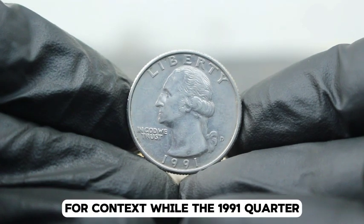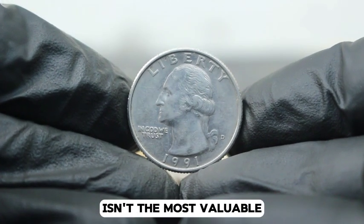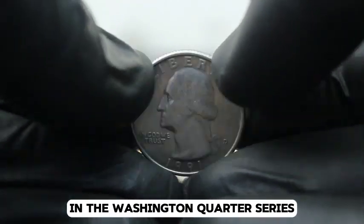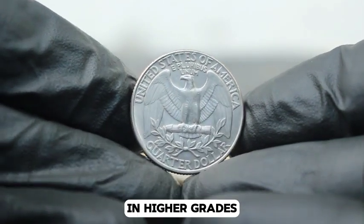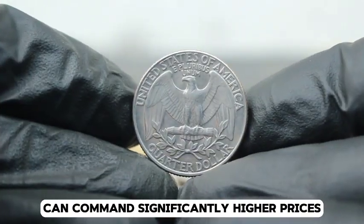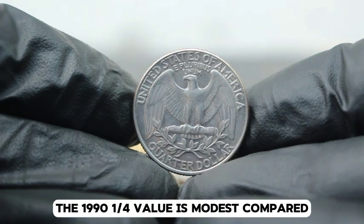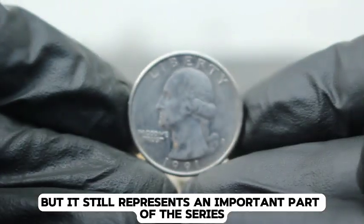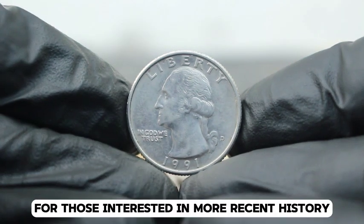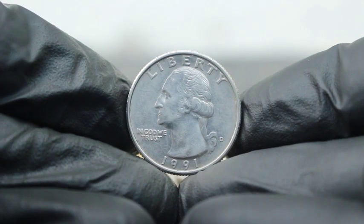For context, while the 1991 quarter isn't the most valuable in the Washington quarter series, it's worth noting that quarters from the 1930s or 1940s in higher grades can command significantly higher prices. The 1991 quarter's value is modest compared to these rarer pieces, but it still represents an important part of the series for those interested in more recent history.